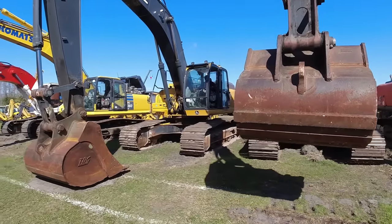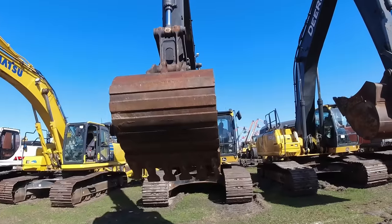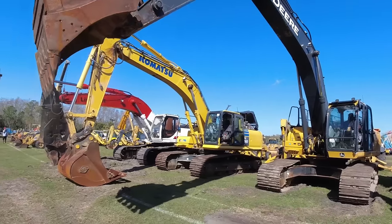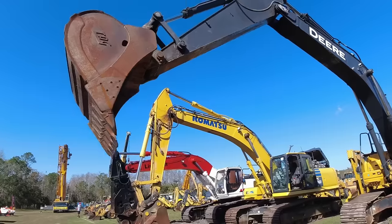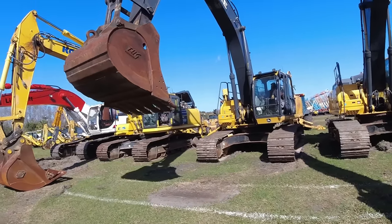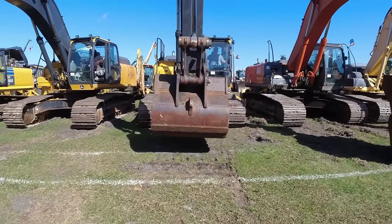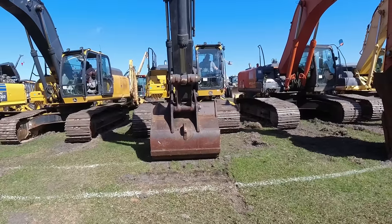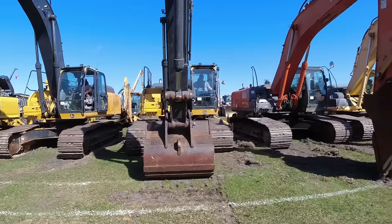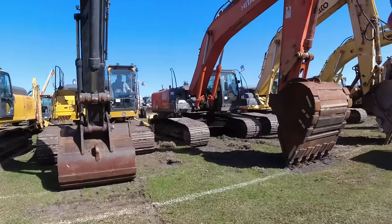If you look at that one right there, you do the shaky shaky back and forth. That's crazy. That's a lot of money, all new pins and everything. A lot of times you can look at the stick on these long stick machines, they'll actually twist a little bit. There's a fairly nice one, but the dang stick is actually twisted on it.